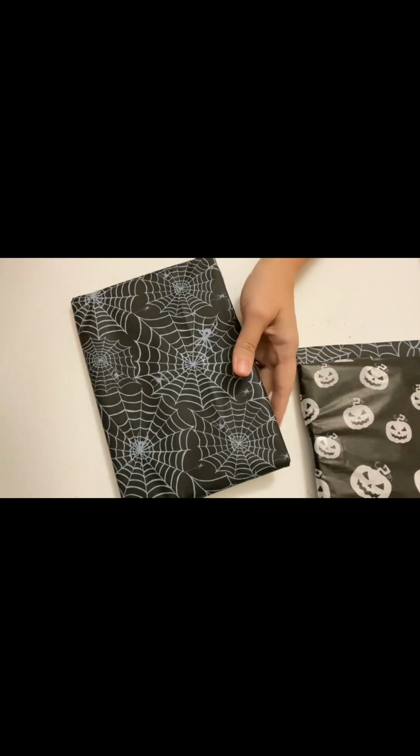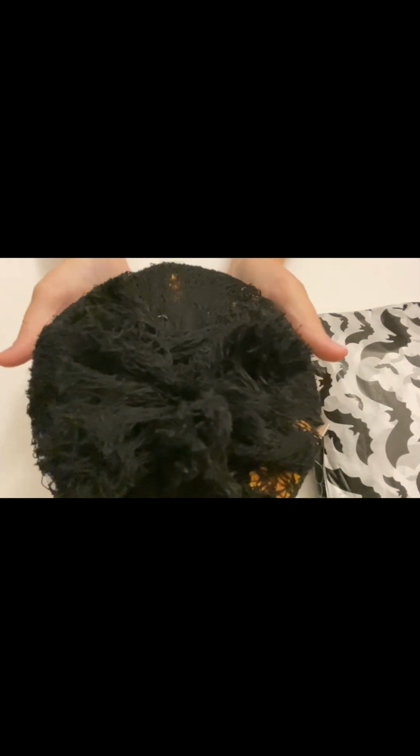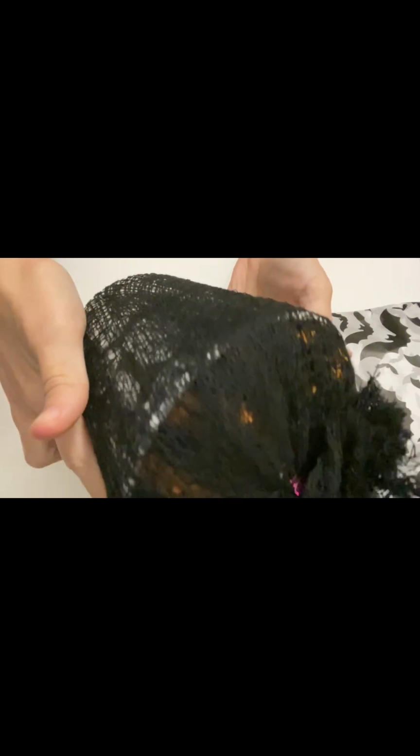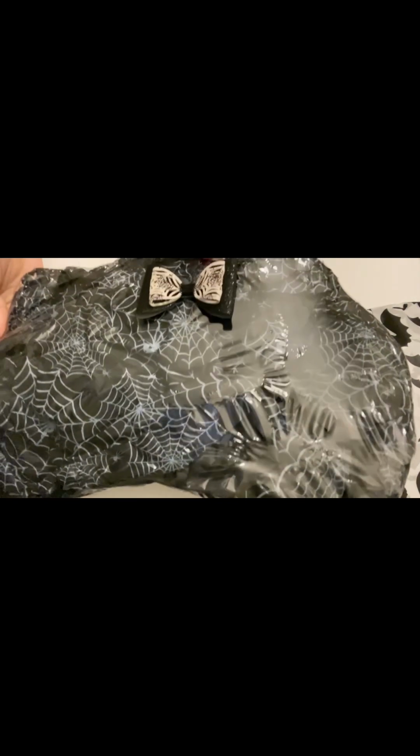Another one. Here's that one. Here's another one. Here's another one. This is the bucket one, obviously. Like that. There's another one. This one. I just added a little bow right there.